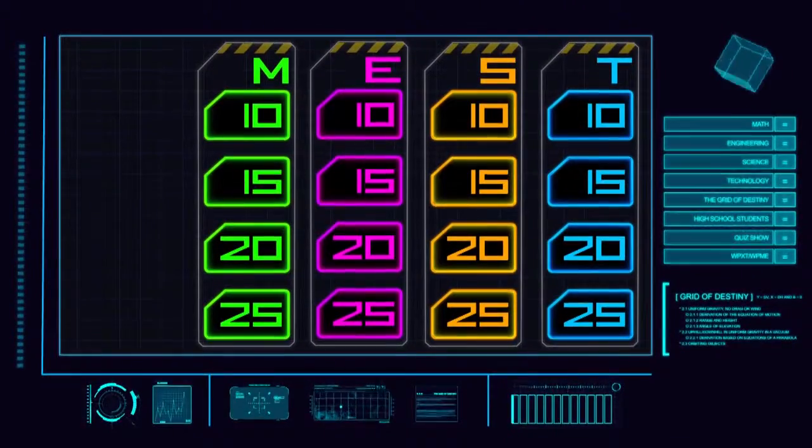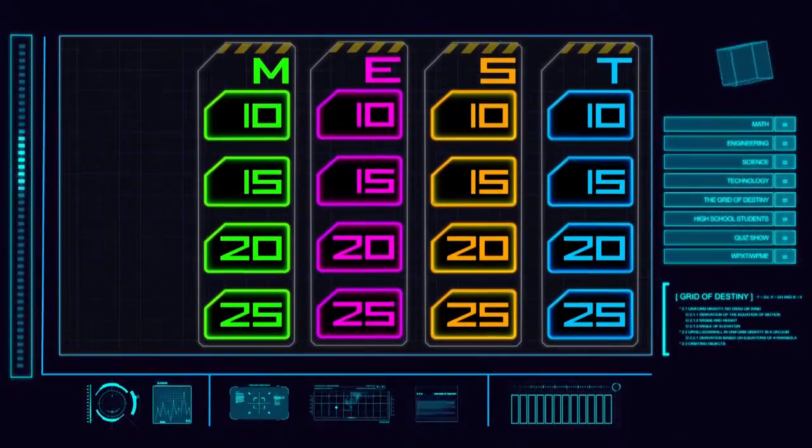Now our students, just like last time, will be competing across four rounds: the Brain Battle, Engineer This, Grid of Destiny, and of course the End Game Question. The difference this time is that there will be a winner and loser today, so the winner will move on to the next round. It's no longer just by points. So if we're ready to get started, let's go to the Brain Battle.